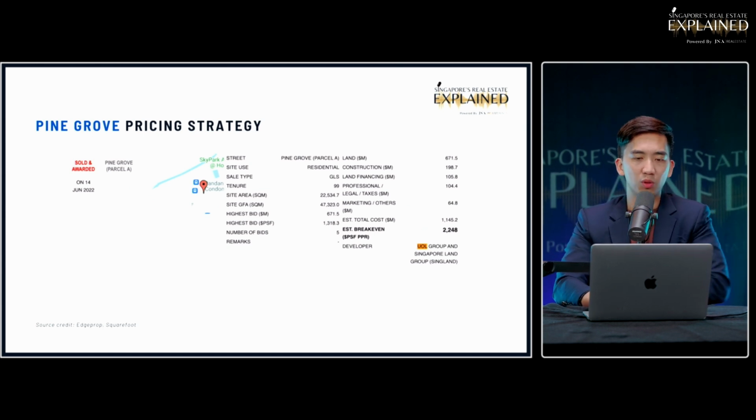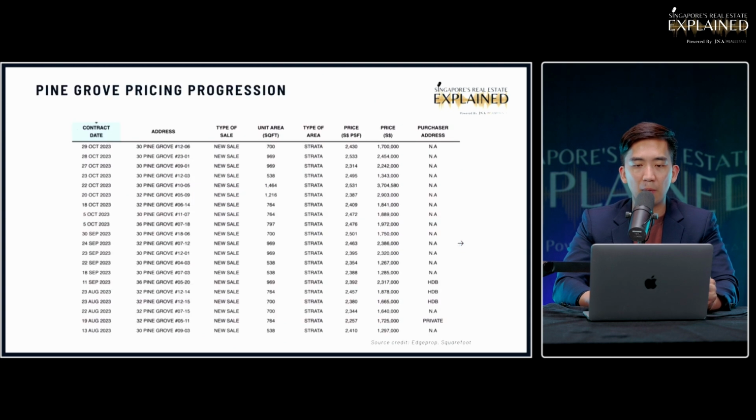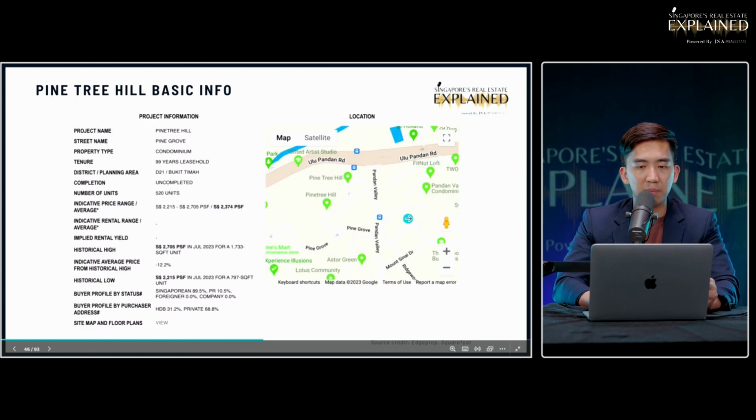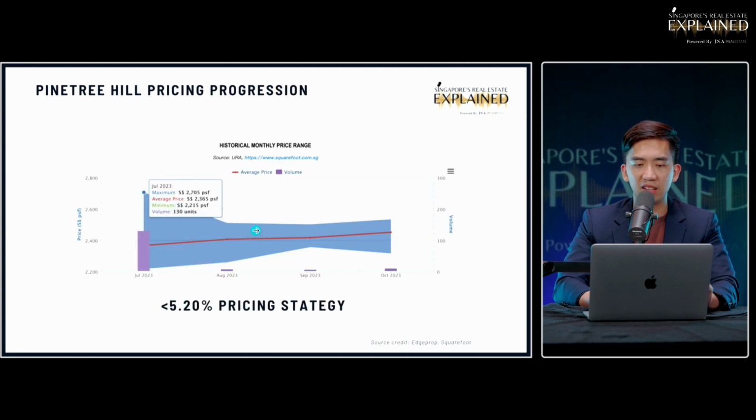So Pine Grove, they know the location is not the most central, so they price it very sensitively, even lower than some of the OCR prices. Later on you will see. Break-even is 2,248, with some clients buying around 2,002, below break-even for some. But on average you can see 23 to 24, so some are slightly above break-even. And in terms of Pine Tree Hill, this area, 2,003 to 24 is a very decent kind of concept.